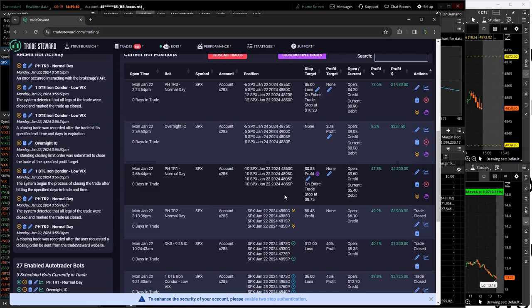20 seconds to go. Down in the 49 handle. Above 50. 5 seconds. And ding, ding, ding. Closing price, a little above 48.50 and some change. So pin tranche one and tranche three.